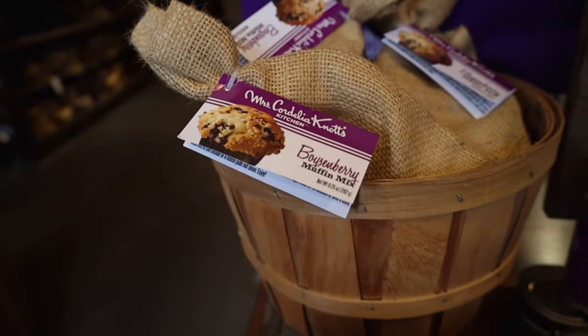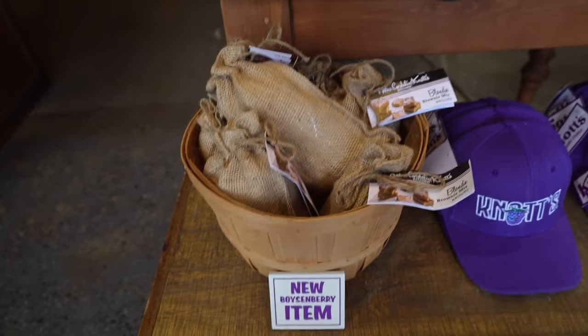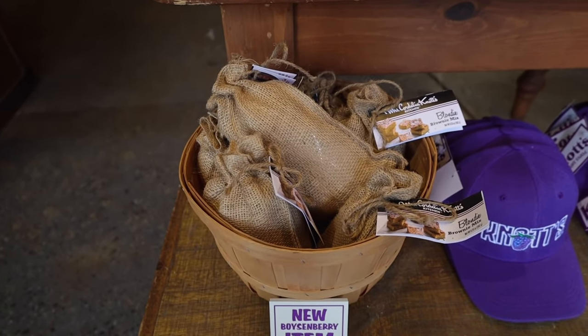And here's another new item. It's a boysenberry muffin mix. What? And they have this one too. It's a blondie boysenberry mix. No, not just a, it's just a blondie brownie mix.